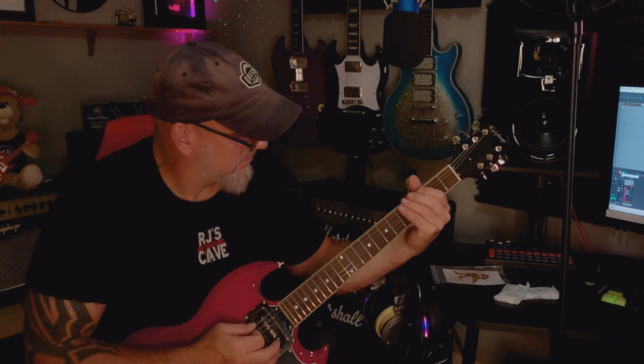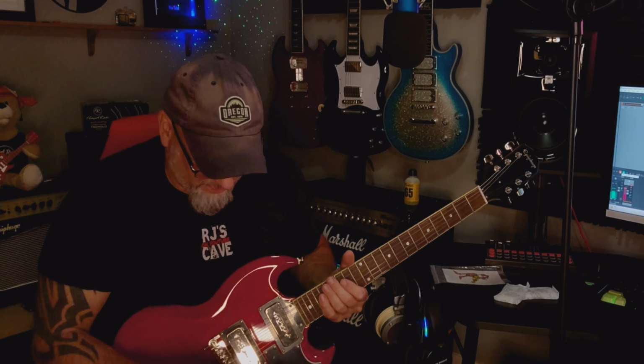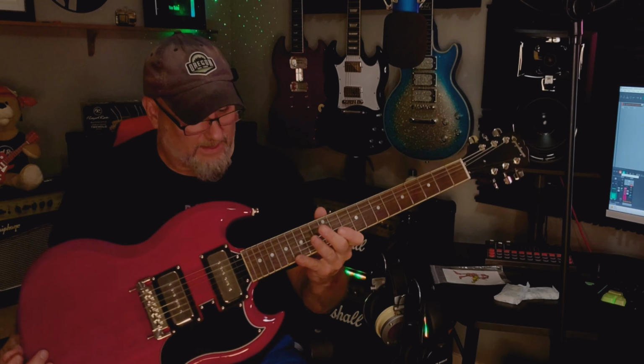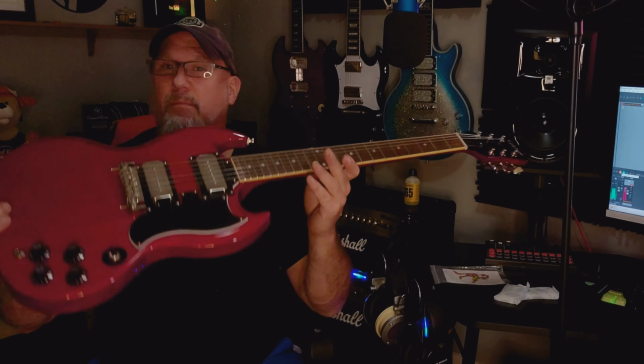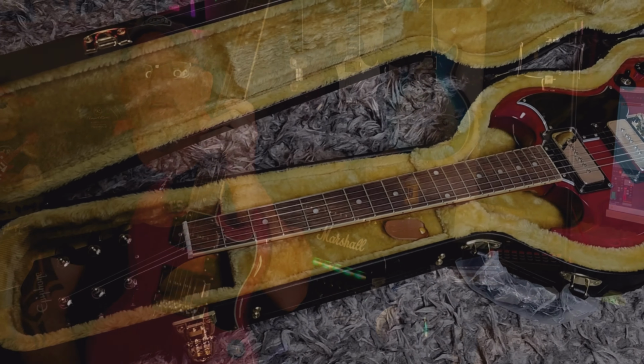No fret buzz. We're good. No fret buzz at all. So that is fantastic. Normally I check neck relief, but it's set up right. Pickup height looks to be adjusted right. Everything like that. What an amazing looking guitar.